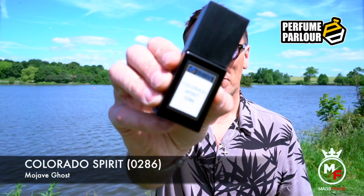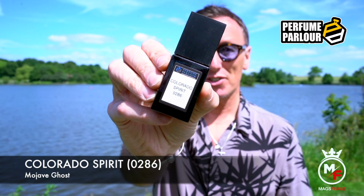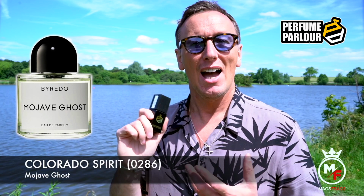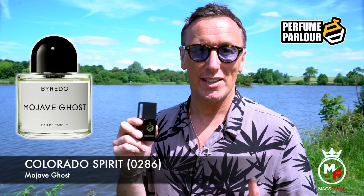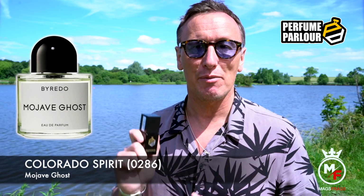Okay, so next up is one called Colorado Spirit, and the Perfume Parlour code on this one is 0286. This is a copy of Mojave Ghost, which is classed as an oriental floral fragrance with notes of sapodilla, ambrette, magnolia and violet, which produce a semi-sweet, fruity floral type of aroma in the opening that I would say instantly gives off a gentle springtime feeling.